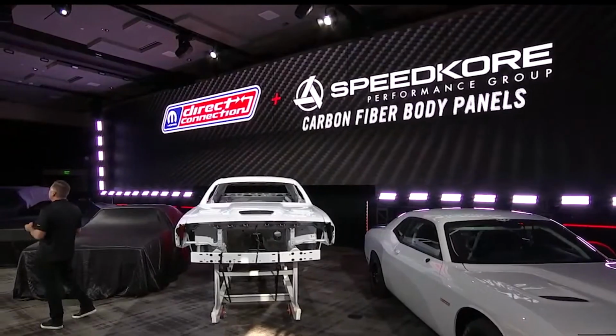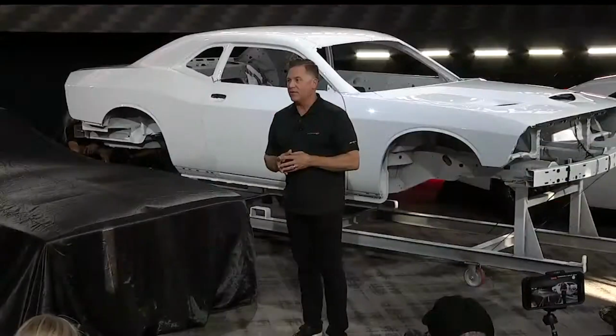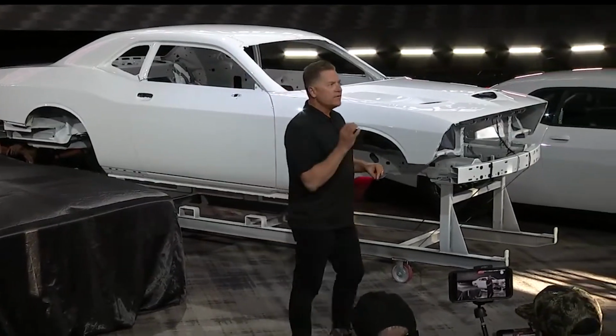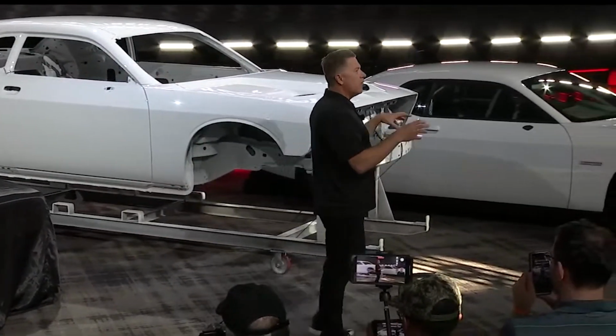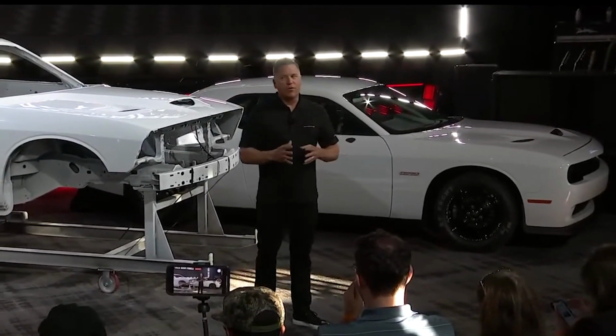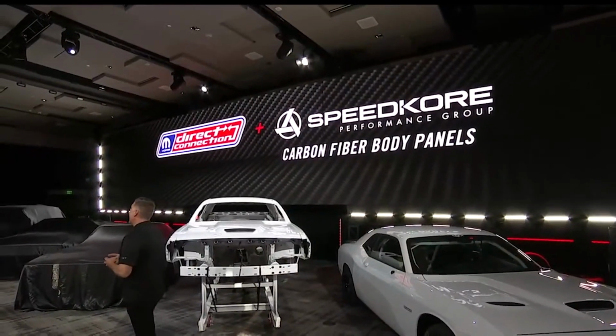Direct Connection with Speedkore to create carbon fiber body parts for our current late model muscle cars. These panels are handcrafted, precise tolerances, just like the factory, built, formed, baked right here in the US. Super cool for our late model guys looking to shed a little weight and have something really custom.